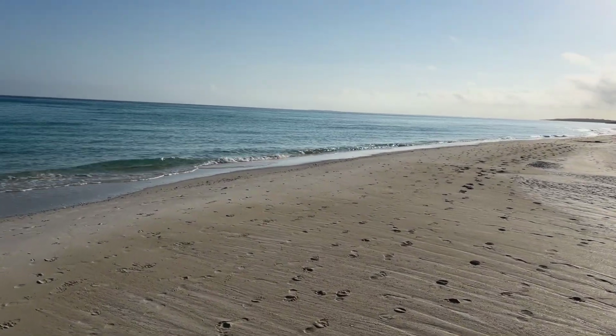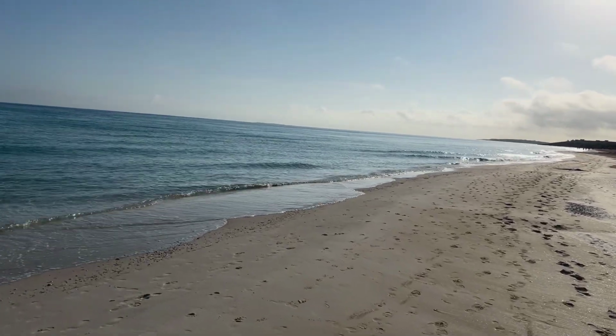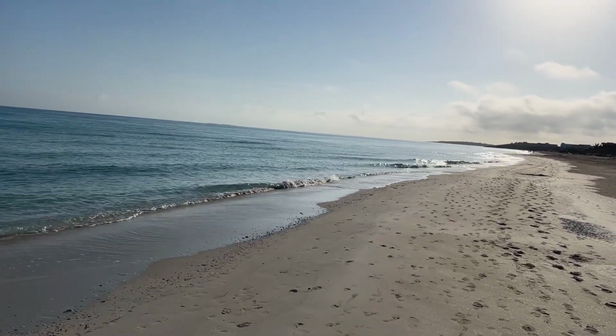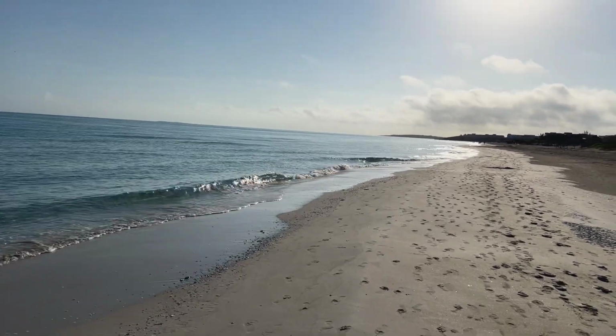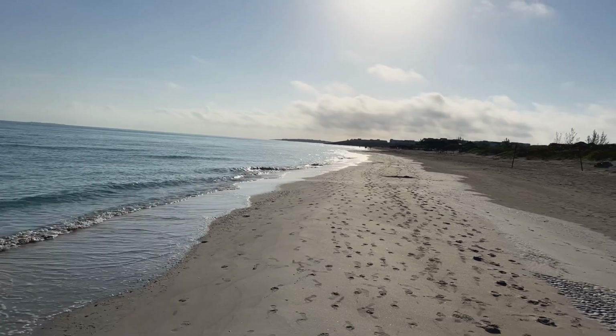We've had some really heavy winds the first 3 or 4 days here, the sand blowing and such. So the beach generally in the morning was good, but by the time the afternoon rolled around, it was getting pretty unpleasant with the sand blasting.